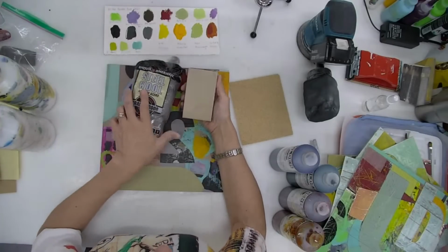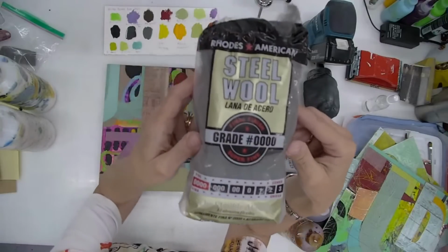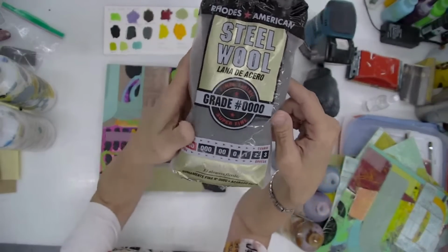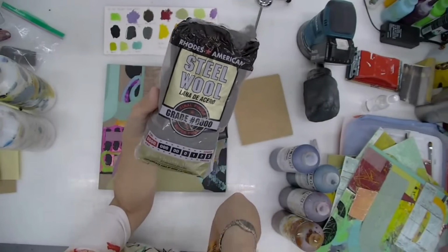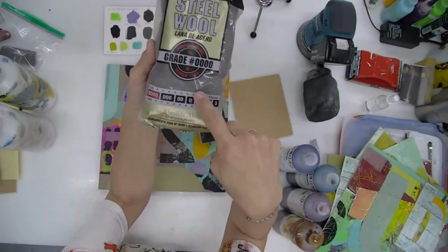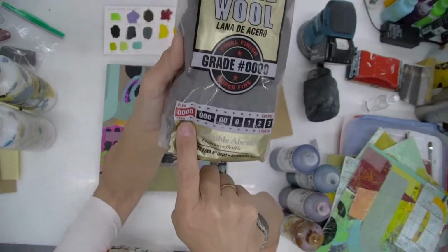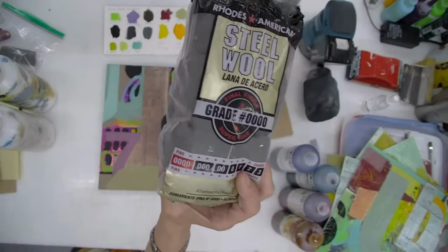And then you can use steel wool. This is 4-0, and 4-0 means 4 zeros. That is, at least where I live, the finest grade, like the least amount of coarseness. And you can tell by this thing on the bottom here, it's red, and that means that's what this is. Let me just turn this off.